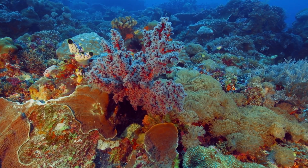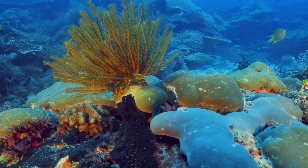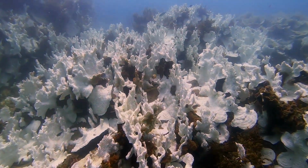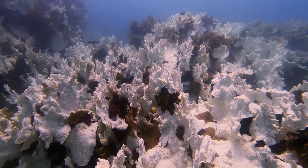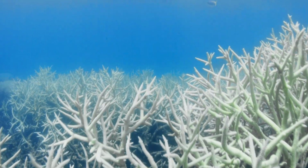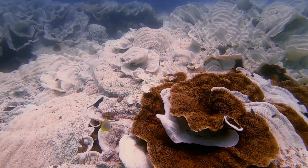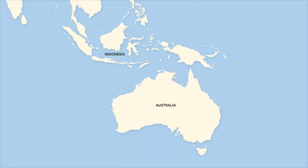Coral and algae, plant and animal, live happily together until the water gets too warm. When we get elevated temperatures, it stresses the coral and it actually expels those algae out of its tissue. This is what's known as coral bleaching. As we release more carbon dioxide, climate change brings about rising temperatures and ultimately more coral bleaching.